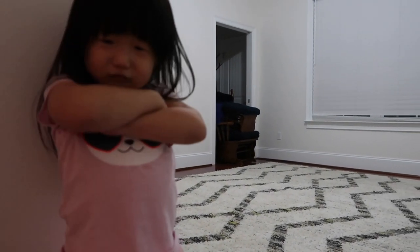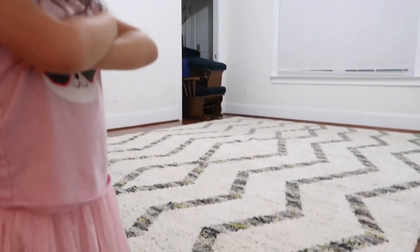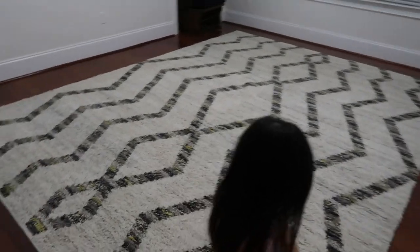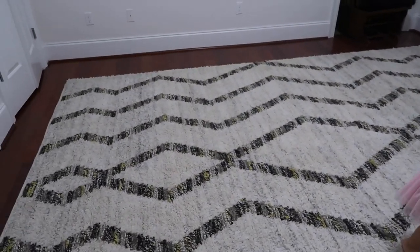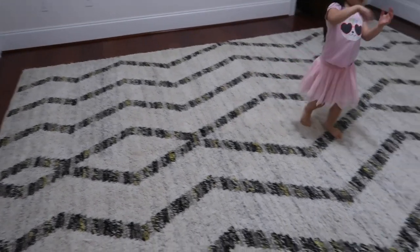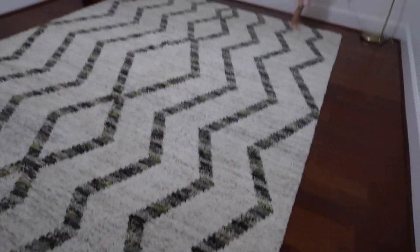Oh, you have your pink room. I want to sleep with Josh. Oh, you want to sleep here? Yeah. Okay, you can do it. Remember this rug that we had in our previous house in the living room? Josh really liked this, so finally he got it. Happy for him.